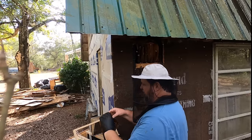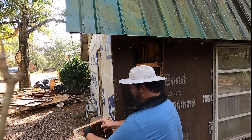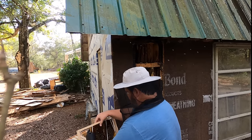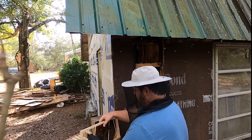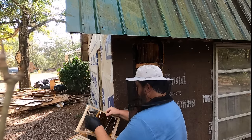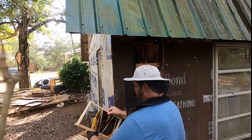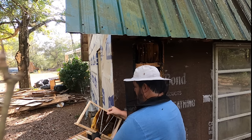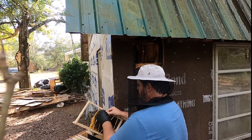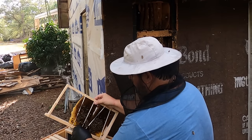So I'm just eyeballing where I'm gonna cut. I'm framing this. The frame's upside down right now, so I'll set this in here where the cells are in the correct orientation when I flip this frame over. And I'm trying not to knock bees off of it. It's tough to do. And you gotta try not to pop them and don't let them get stuck under the rubber band, because they will.